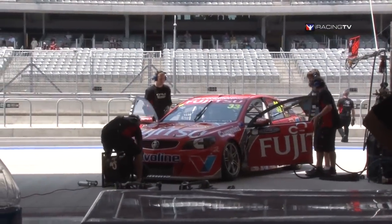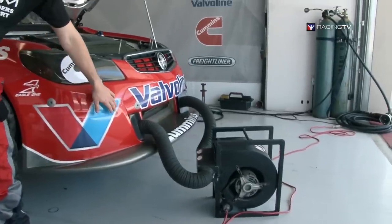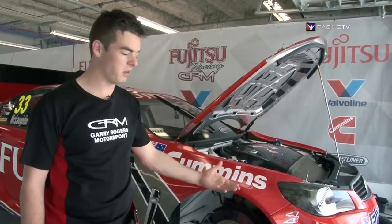We've just come in from a session as well, so we've got our cooler cooling our brakes. The brake ducts go through and pump cool air through, and in all motorsports, it's very important to keep your brakes cool, especially when they're stationary.